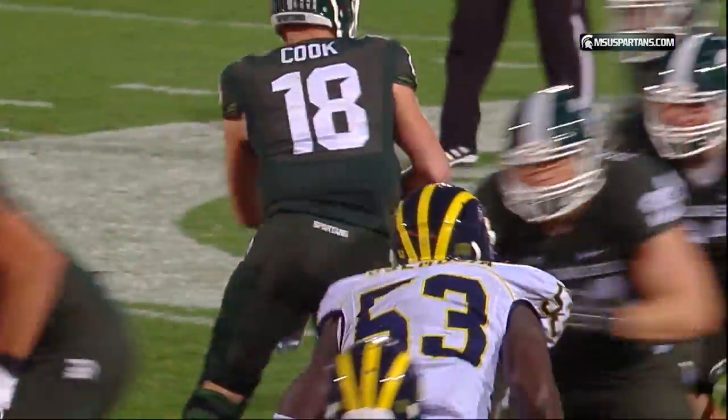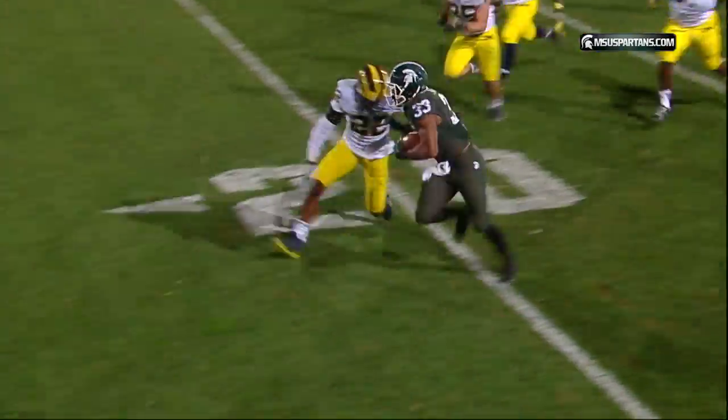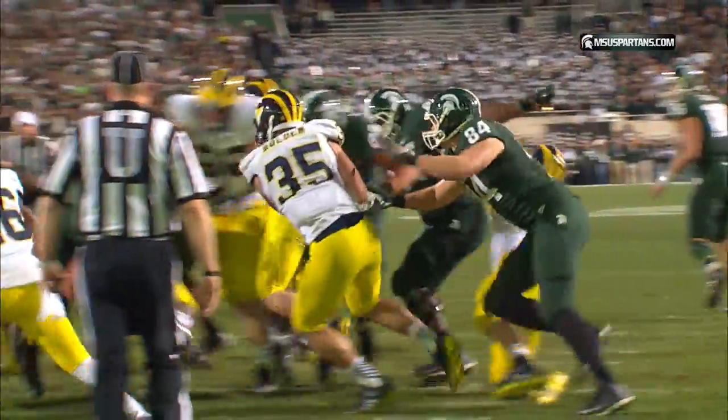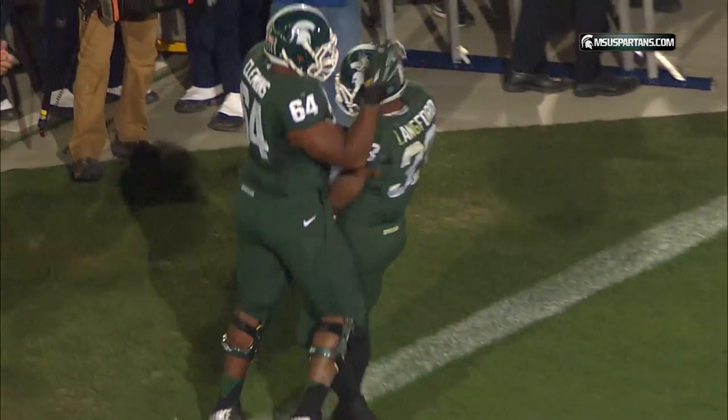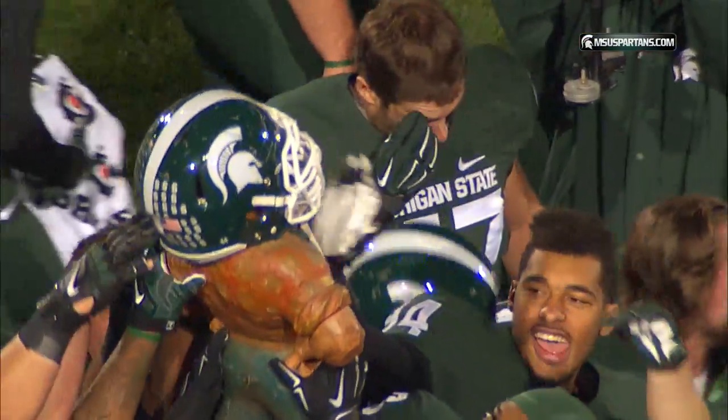The eye right in front of Jeremy Langford. Hand off to Jeremy. Cuts off left guard. On his feet at the 20. He's at the 15. Langford starts in motion left. Hand off to Jeremy, running to his right. He's got some green in front of him. Gets to the goal line. He's into the end zone. Touchdown, MSU. Michigan State 35, Michigan 11.